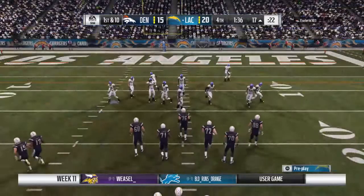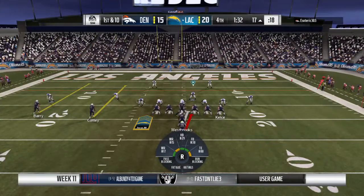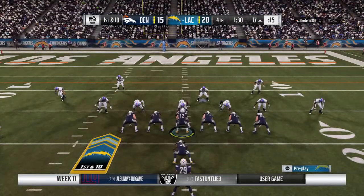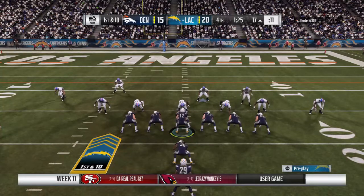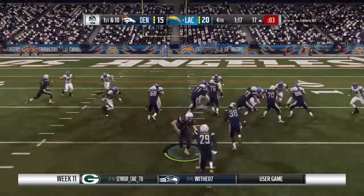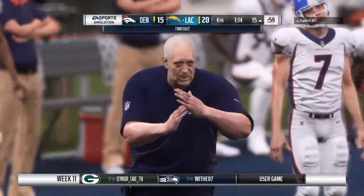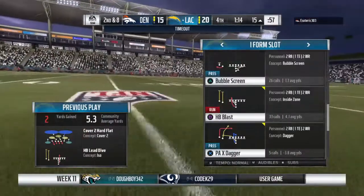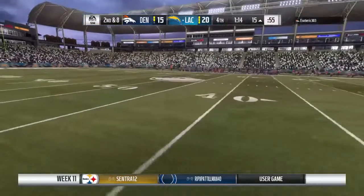And not totally home free yet, but it's looking good as they come up 1st and 10. And they'll go on the ground. And he'll take this one down near the 15. Now the Broncos are going to take a timeout as they'll talk things over prior to this upcoming 2nd down play.